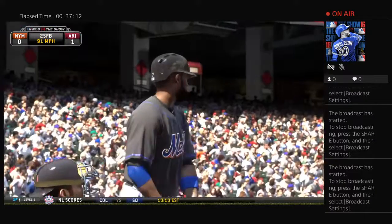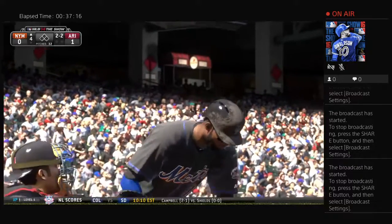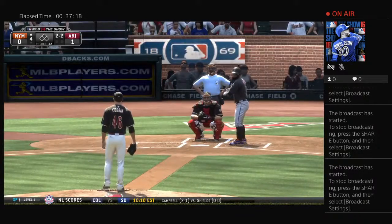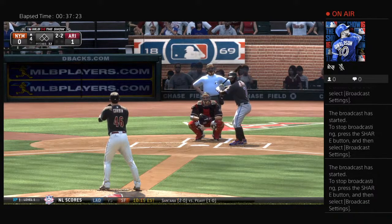To 2 balls and 2 strikes now. And when he's down 0-2, he's smart enough to know guys are going to try and get him to chase. So now at 2-2, he's got himself back to a spot where he doesn't have to go after a pitcher's pitch.